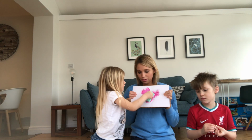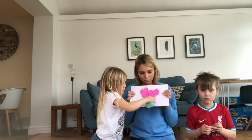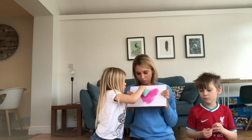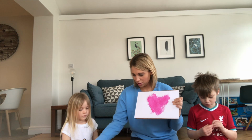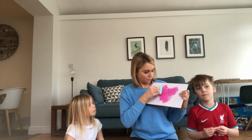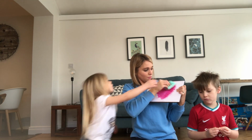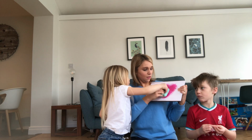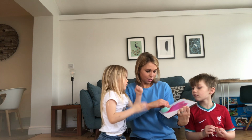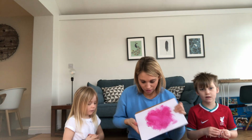Good girl, keep going. You put a bit more paint in there if you want from your dish. Good girl, we'll do a wee teeny bit more here. Okay, let's see. Do you think that's it? Right, so, oh, okay, good girl. We'll go around here, let's see. Right, so let's pull it off and see what we've got.